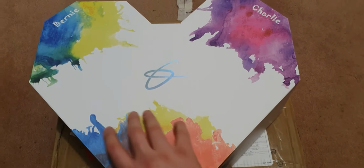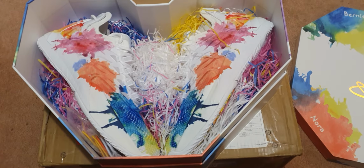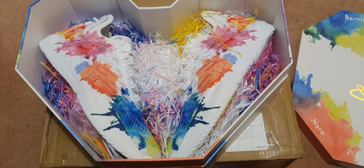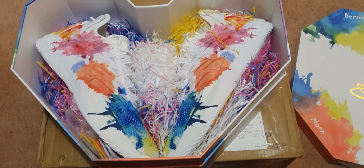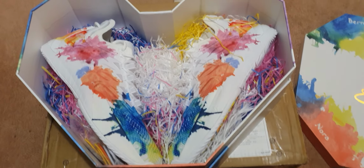So we'll pop the lid off this box here, pop that to the side for the moment, and then give you guys a look at the actual sneakers. As you can see, it's very nicely presented here with some multicolored, colorful streamer confetti type packaging.